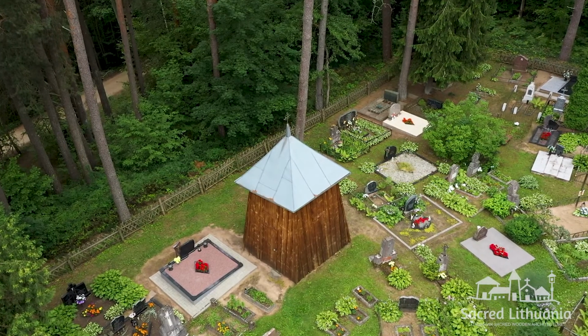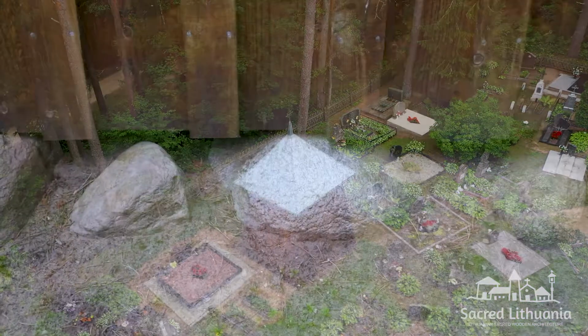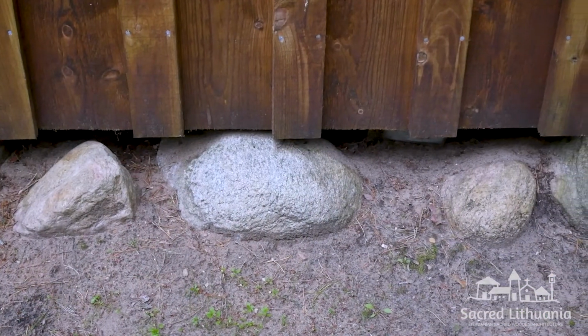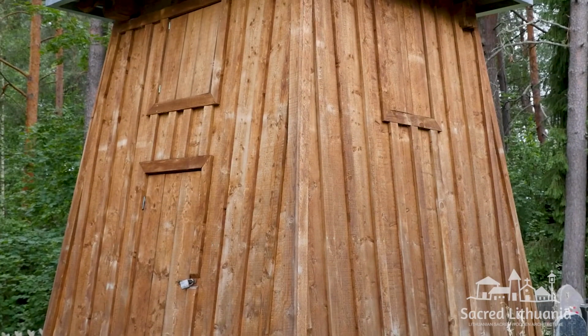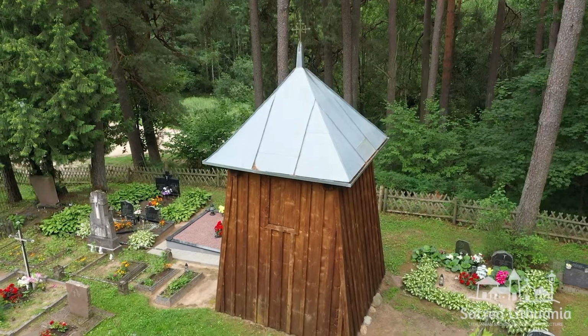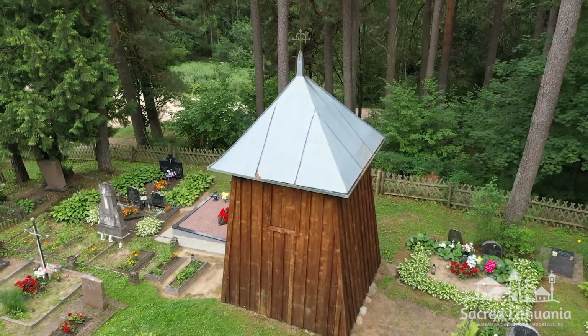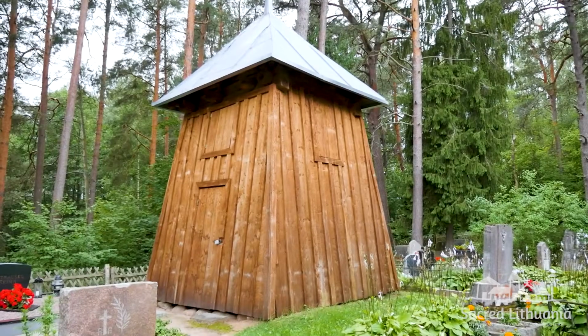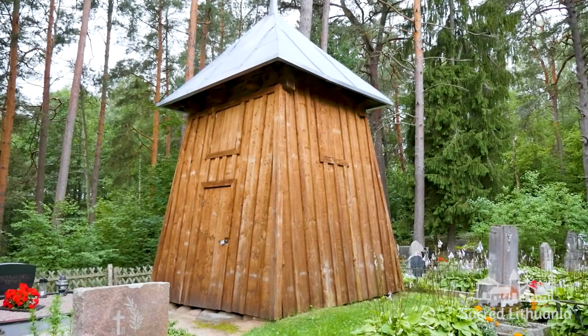A square layout belfry of folk architecture is built on a stone foundation and is located to the south of St. John the Baptist's cemetery chapel. It is a single-volume belfry tapering upwards and boarded with vertical planks. The belfry is covered with a wide pyramidal tin-covered roof topped with a spike and a cross. The doors and bell sound holes are rectangular in shape.